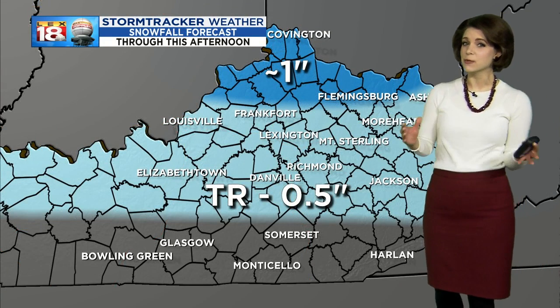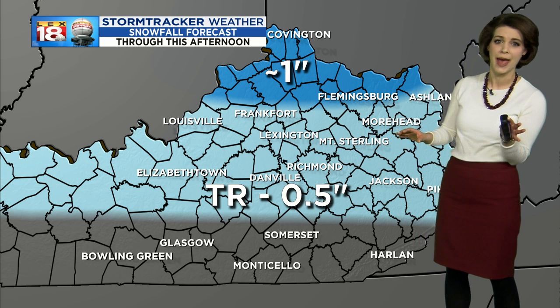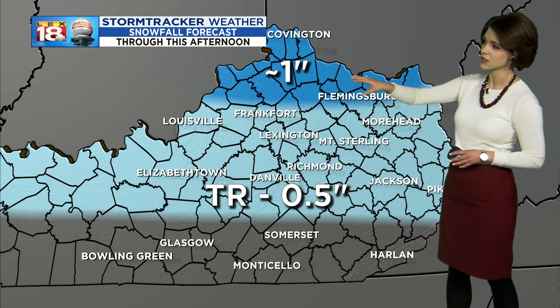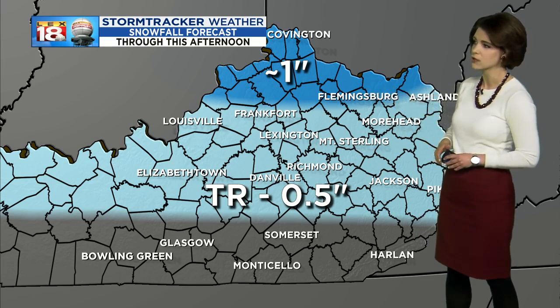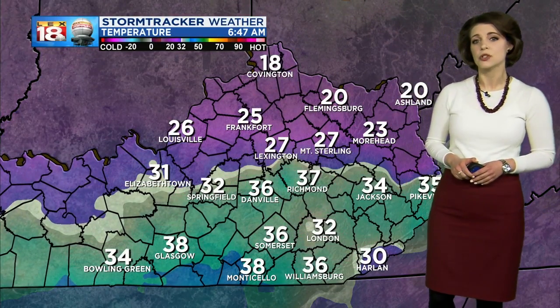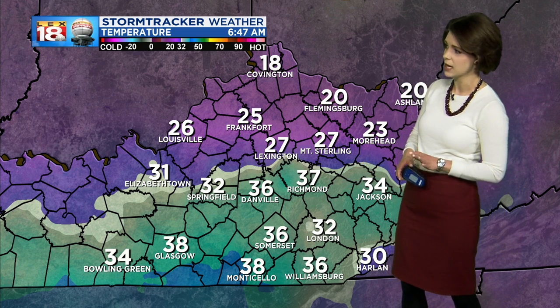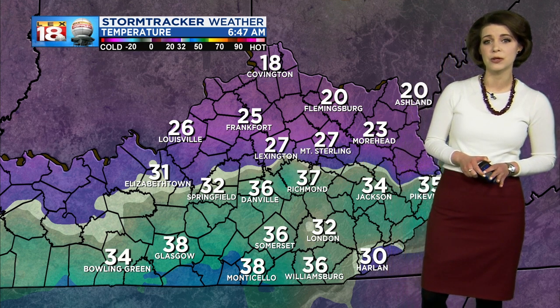As I mentioned, not expecting a whole lot of wintry precipitation. Most of us could see up to a half inch of snow. Otherwise, across northern Kentucky, your totals may be a little bit closer to an inch by this afternoon. Temperature-wise, we're still in the upper 20s here in Lexington, but just head down to Richmond, even also Danville, and temperatures are running in the mid-30s at this hour.